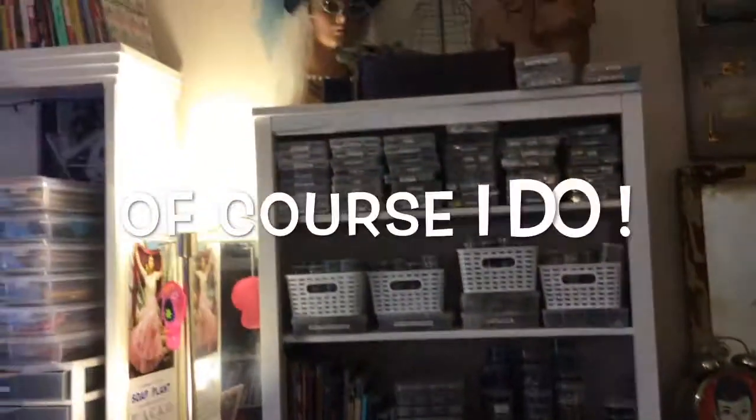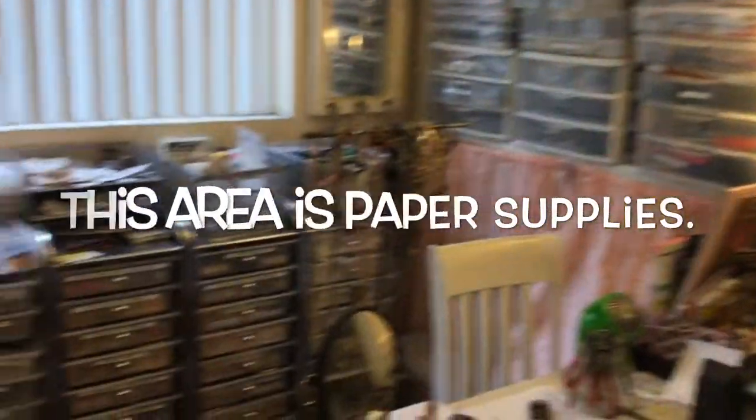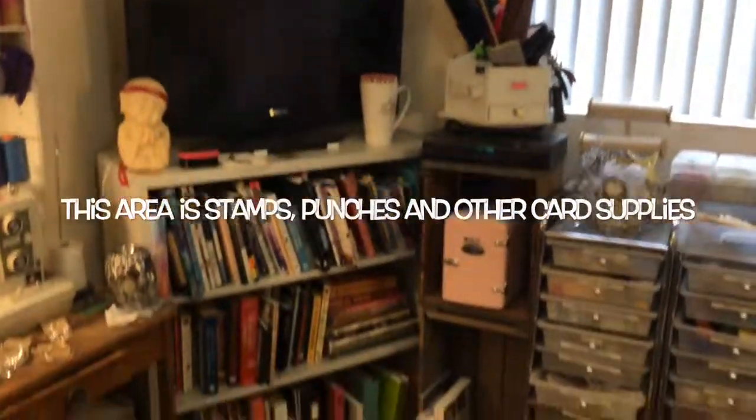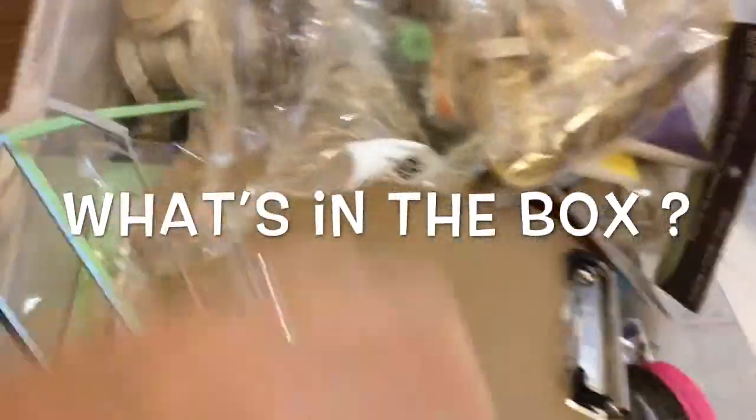My office is a little mess right now, but this is it. That area is dedicated to paper supplies, stamps, those are my books. I have a sewing area, that's my leather, all in that shelf. I have beads behind me, and look what I found, more art supplies at the Goodwill.